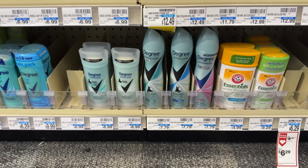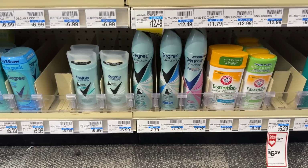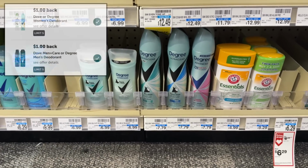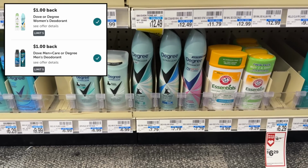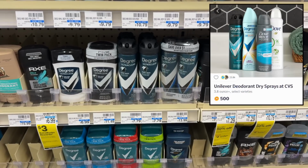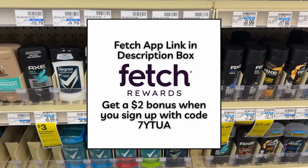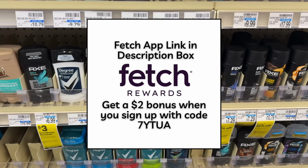The Degree Dry Spray deodorants are buy one, get one 50% off, and buy two, get back a $3 extra buck. So you can grab two at $7.79, totaling $11.68. And we have a $2 digital coupon for both the men's and the women's Degree Dry Sprays. So you'll pay $9.68, earn back your $3 extra buck, and then you can submit to Ibotta for $1 back on each one, getting a total of $2 back. We have separate rebates for both the women's dry spray and the men's dry spray, so you can do either one for this deal. And then you can also submit to Fetch Rewards for 50 cents back, 500 points back, which is equivalent to 50 cents on Fetch for buying one of these, and that rebate is a limit of one. So after getting back the Ibotta, the Fetch, and the $3 extra buck, it's going to make two of these, either the men's or the women's, just $4.18 or $2.09 each.